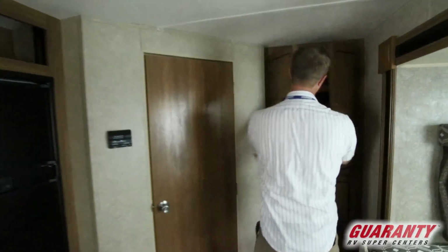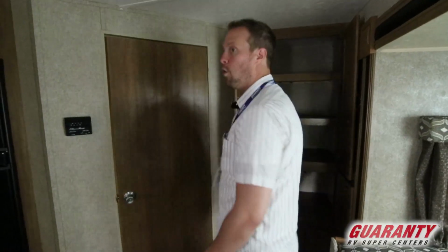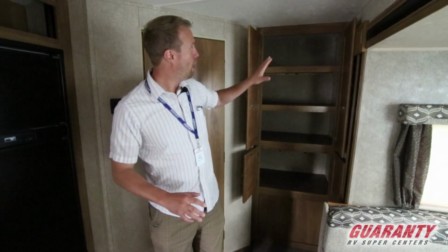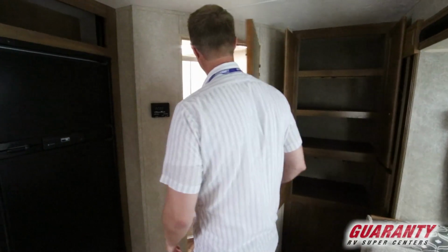And if we're looking for more storage, either pantry space, or you can use this as really versatile for even extra clothing or anything you just want to store out of the way, even kitchen gear, huge deep storage there off the rear, and that's right next to your bathroom.